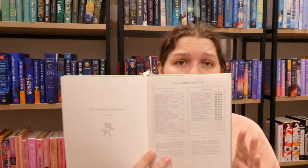Okay, this is interesting. Tips and sample layouts. I haven't seen that before. Now, admittedly, if you need to have it explained to you how to use a journal, then I don't think that the journal is doing its job. But it's saying how you can use this is you track all the books that you want to read and then you go back to that page when you actually need to read a new book. It's almost like that's the concept of a TBR, even though we frequently ignore it. Yeah, there's nothing really great about it.